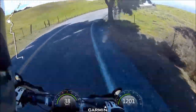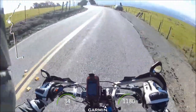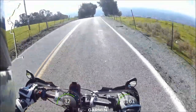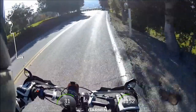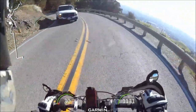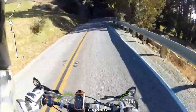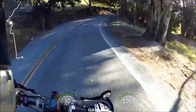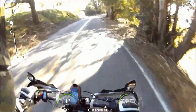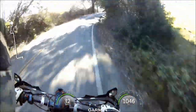Slow down. You don't want to go too fast into the turn, man. 42 miles an hour. Well, it has no problem going down the hill. Okay, regen. There's a sharp turn here. Let's see how fast the bike will slow down with the regen. Pretty good, man. Pretty good. I'm going on and off the regen. I'm able to control the speeds quite well without having to use the real brakes, you know.